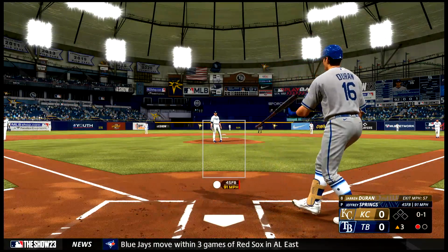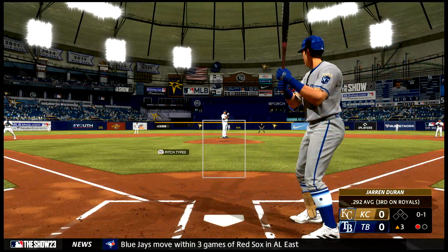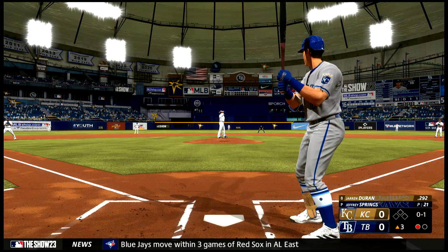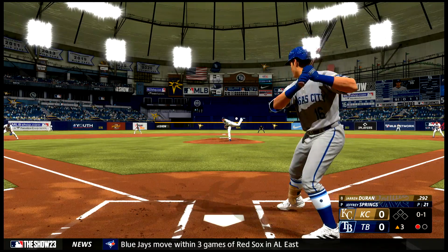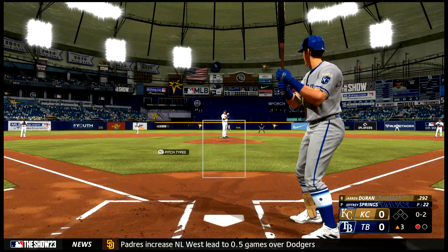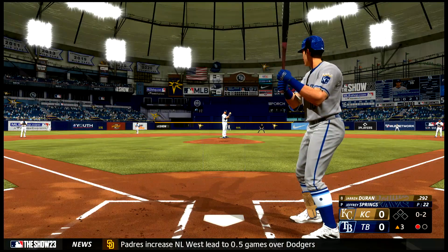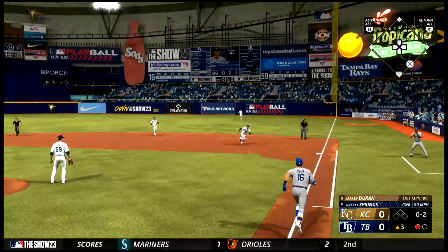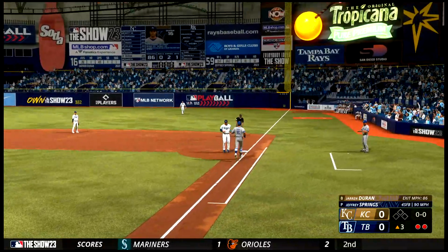Swing and a foul straight back. Duran bats left, throws right, 26 years old, and they traded for him earlier this year. Strike two. Gonna really need to hang in there with that front side against this left-handed breaking ball. Ground ball right side. Nice grab. Nicely done for the out.